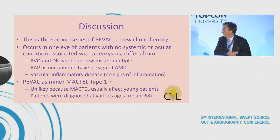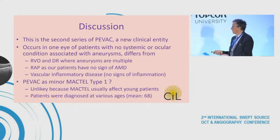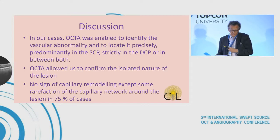Could it be a minor form of MACTEL1? Well, it could. However, it seems unlikely because typically MACTEL affects young patients, more frequently males, and we had patients of both sexes and a little bit more aged, with a mean age of 68 years. So I don't think that it could be a MACTEL, but finally we don't know.